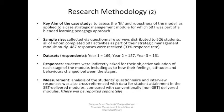Analysis of the questionnaire responses was supplemented with findings from a series of semi-structured interviews, each of 20 to 30 minutes duration, plus students' own written reflections on the module. The following video sequence includes comments from several students, which give a flavour of the attitudes and perceptions at the end of the 2014 cohort's SBT exercise, which was conducted over several weeks.